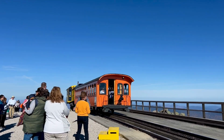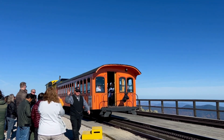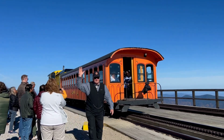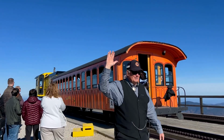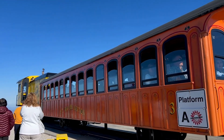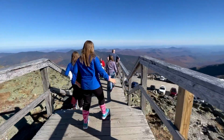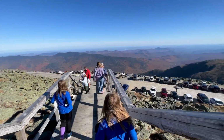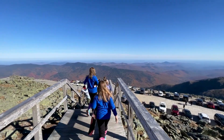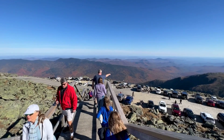Here's the cog railway arriving at the summit of Mount Washington. If you had the time and the money to do it, I think it would be worth it. I think it would have been nice to have stayed up here until sunset, but we needed to go have some dinner and get ready to camp for the night.